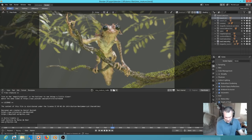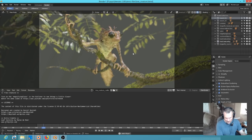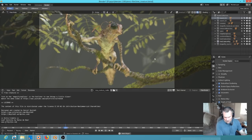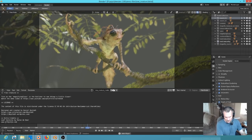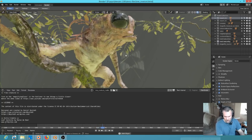Okay, so I'm going to go ahead and hit the, let's come back here and hit the space bar and see if there's any animation here. Okay. So that's not bad. It looks like they've actually got depth of field and motion blur baked in. So that's interesting. Now I'm going to hit the 1 key to just change my point of view.